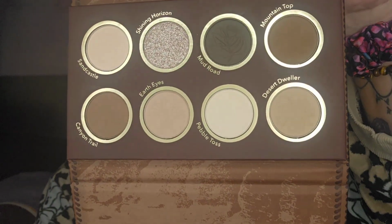Right. First thing we're going to do though is we're going to go into this palette. Now look at this. This is stunning. Look at that. That is absolutely stunning. So we are going to go into this one.